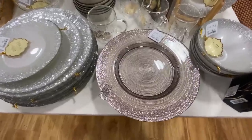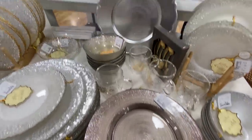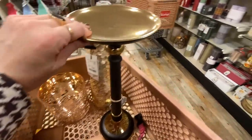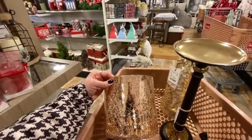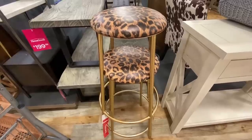And then I love these plates if you're doing a cool tone, kind of taupe theme. If you're into the marble look, this is perfection. Look at this little pot with the pine cone sticking out, so cute. And then I ended up getting this tall candle holder just to add some height to my arrangement thing happening. And this little candle holder made of rose gold mercury glass.